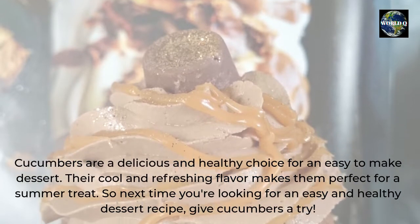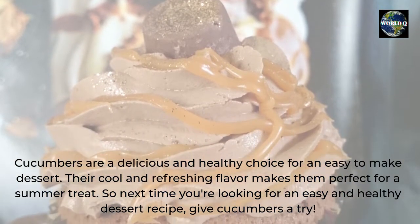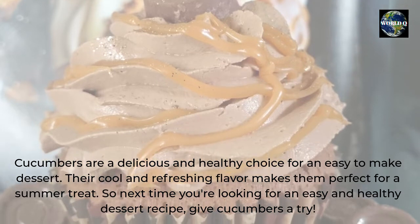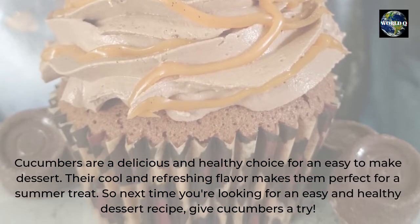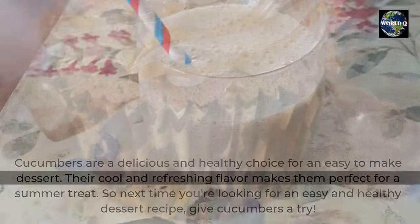Cucumbers are a delicious and healthy choice for an easy-to-make dessert. Their cool and refreshing flavor makes them perfect for a summer treat. So next time you're looking for an easy and healthy dessert recipe, give cucumbers a try.